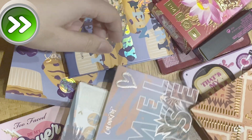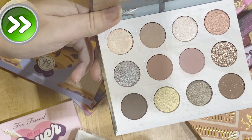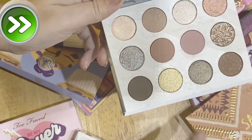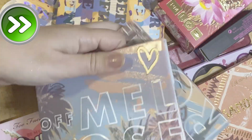Still haven't had time to play with it as much, but it's nothing special. Same goes with the ColourPop Melrose palette. Doesn't really inspire me, and I feel that the colors are very muted and a little bit repetitive. But out of the two, I'll probably take the Sandstone palette.